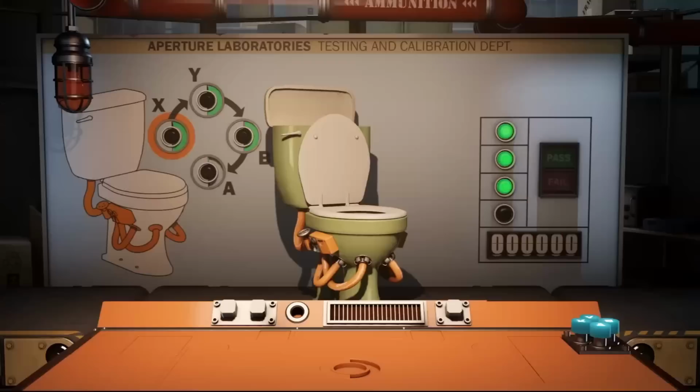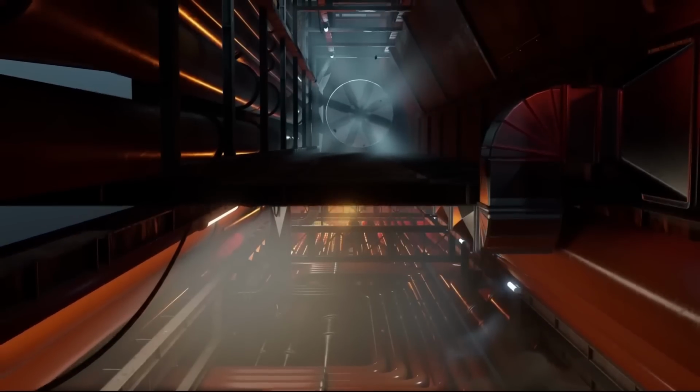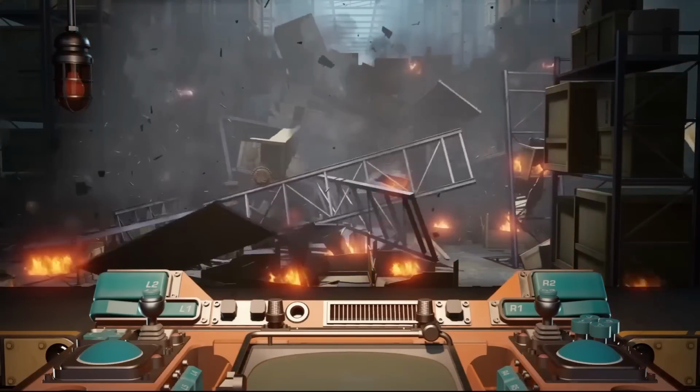If you've played the Portal games and if you like those, it is set in the same universe and has that same brilliant charm and humor. Now, this game will only take you about an hour to complete, but it really is a pure joy to play. And oh, by the way, it is completely free.